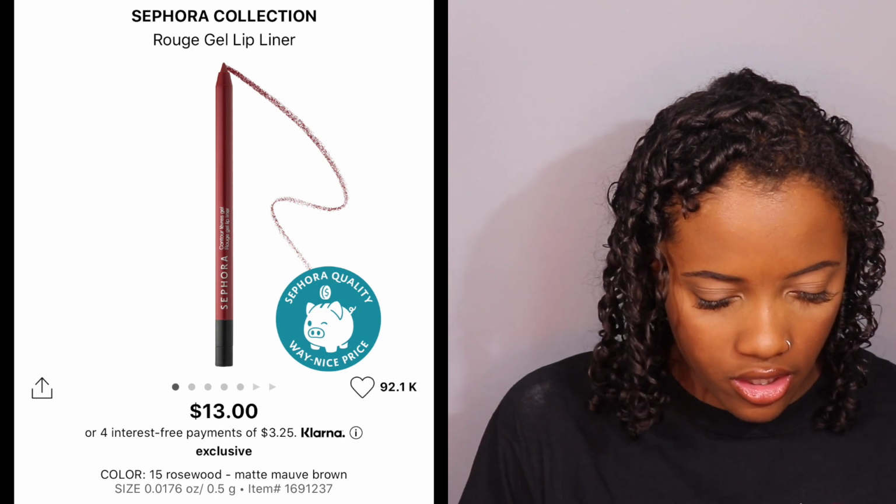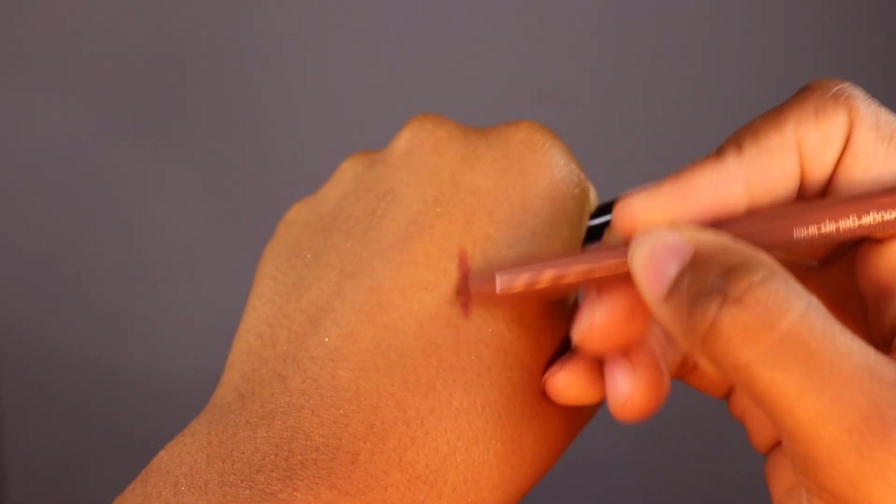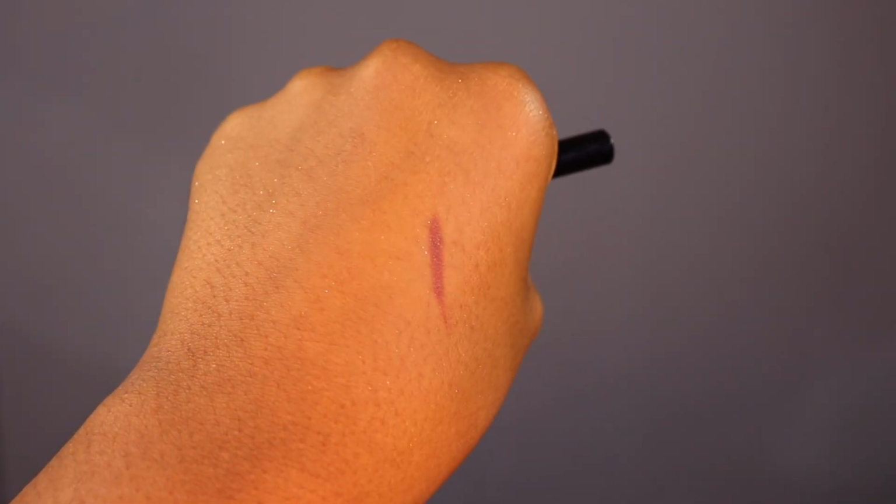It's the best. I absolutely love the Sephora lip liner in the color Hot Sauce, so I figured it would only be right for me to pick up another color, and this is in the color 15 Rosewood. Oh yeah, this is beautiful. This is more of a pinky reddish, almost brownish nude. I feel like I'm really gonna like that.